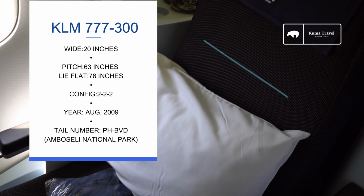Let's check out the legroom. Had no shortage of legroom. I had plenty of room for my feet. The seat controls are located in the center console. Next, we'll take a look at the tray table. I like this tray table. It can move forward and backward, and also can be folded in half if you need to.